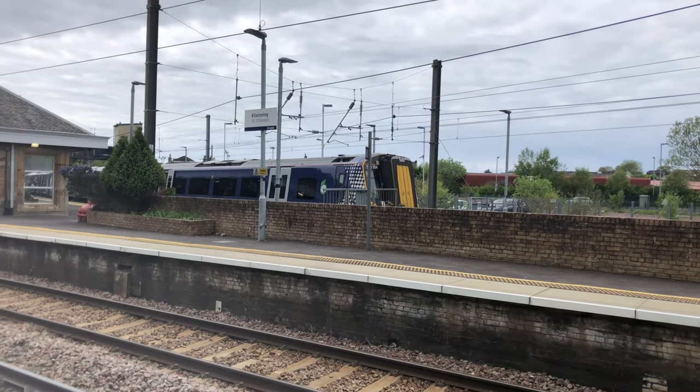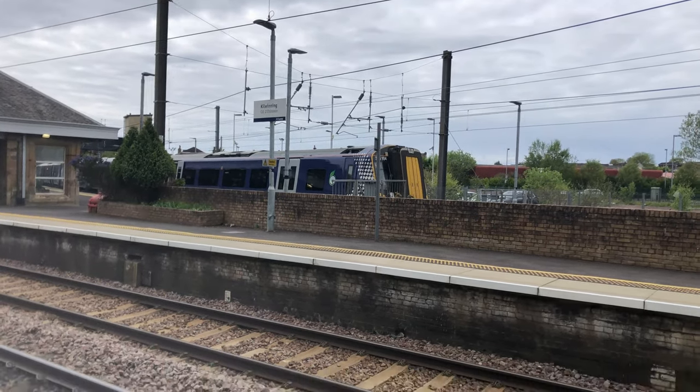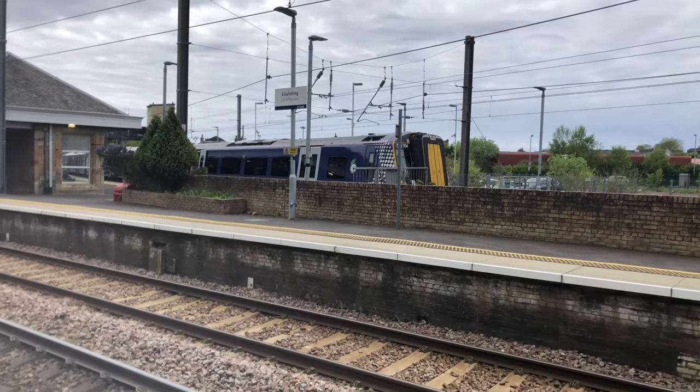Here's an example of a bad view from this platform. You get bowled by a wall. So now, while I've got time, I'm going to attempt to get over to platform 1 before the next train comes, and hopefully don't get a word with the station staff, but let's hope I get over there.